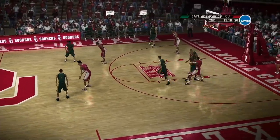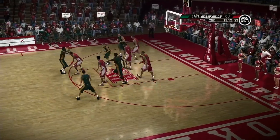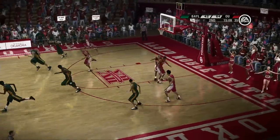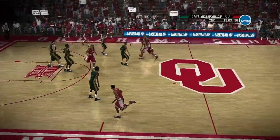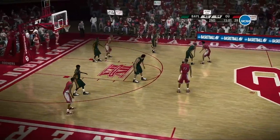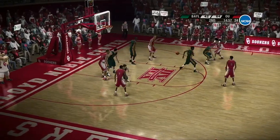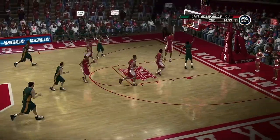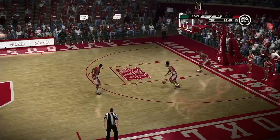They work it around the perimeter. Top of the circle, they work it around the perimeter. Got the high pick from right in the circle. Way off target. Dickey still applying great pressure on the dribbler. Gave it up. Tries for two. Nice job to create the angle using the glass.